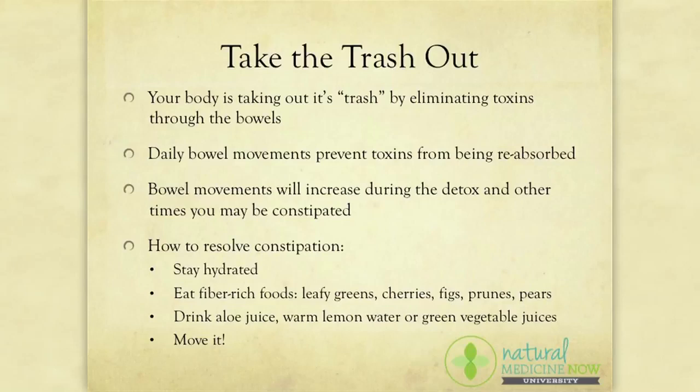You need to stay hydrated. Drink a ton of water, half of your body weight or more in ounces of water, making sure that you are using the bathroom once every couple hours. Eat a ton of fiber-rich foods, including leafy green salads, cherries, figs, prunes, pears. You can have aloe juice, warm lemon water, or some green vegetable juices. All of these will help get your bowels moving.